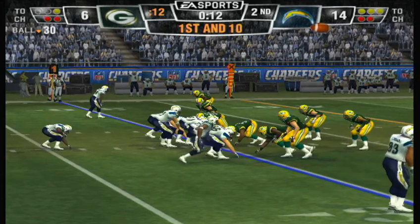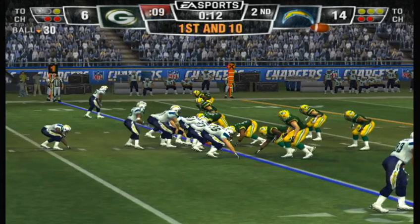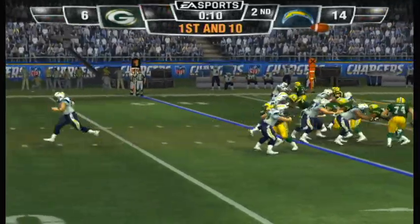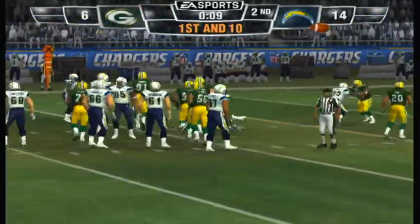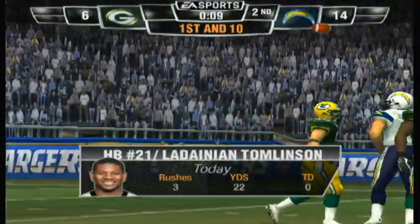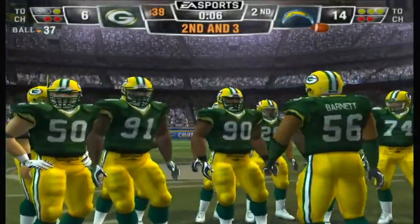High formation here. Rivers sends one of his guys in motion. They give it to the tailback. Still on his feet. Well, I can tell you there's nothing more fun than playing offensive football when your offensive line is getting that kind of push.